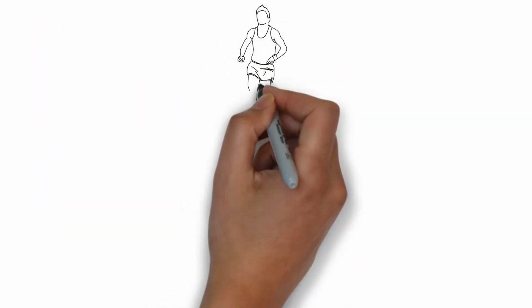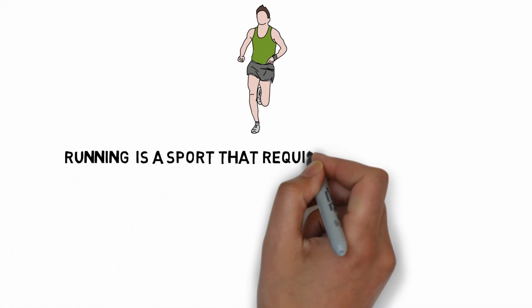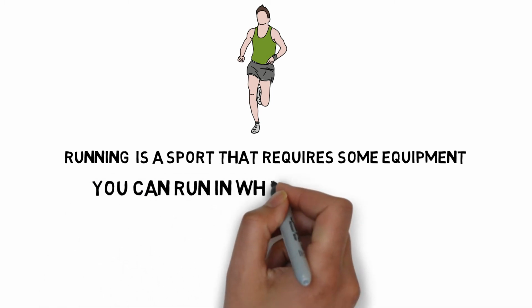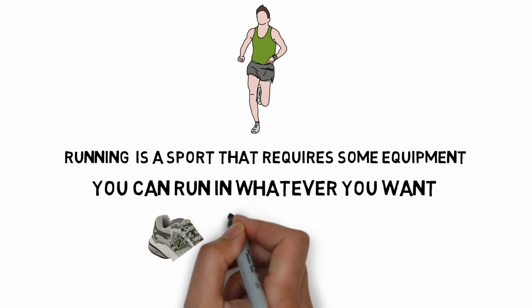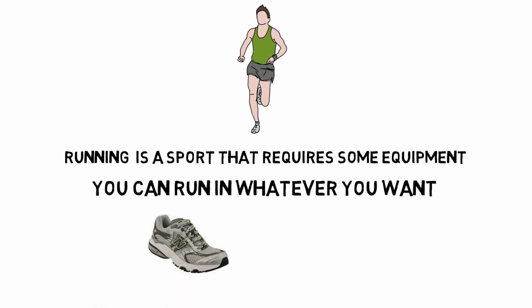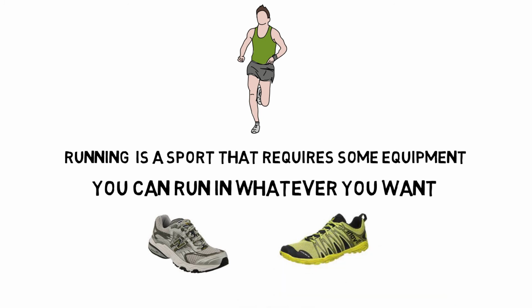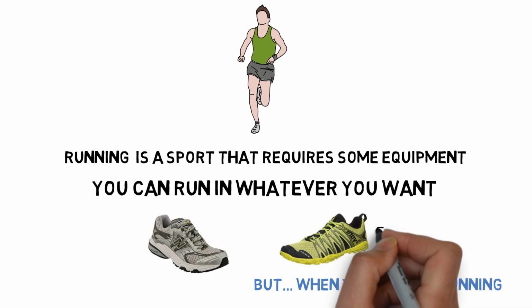So let's talk about running. Well, running is a sport that requires some equipment. And you can run in whatever you want to. There are many types of footwear good for running, depending on your running style. But when you aren't running, you should be in minimalist footwear.